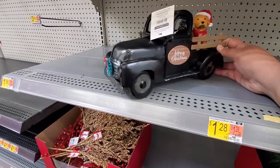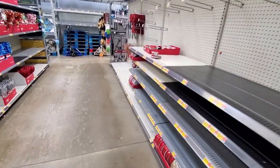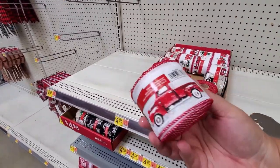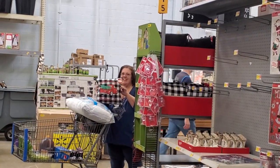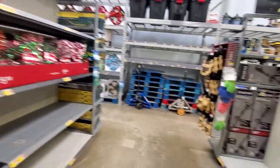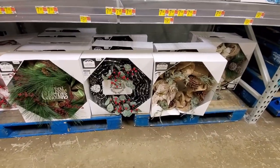Oh, he's adorable. He's got a little wreath on the front. Oh, that's so cute. Look at that. Nice. Now what? Oh my god. Hey. Yeah. How much is that? $6.98. Put that in the cart. Go ahead and put that in the cart. Look. I love that. Look how pretty these wreaths are.